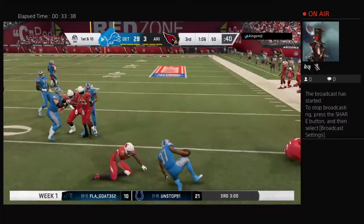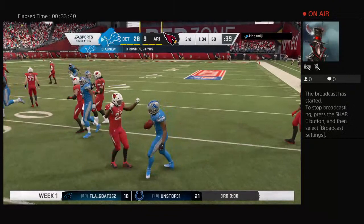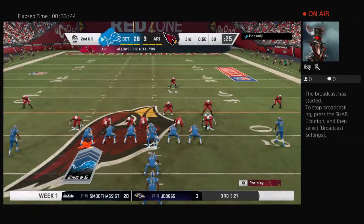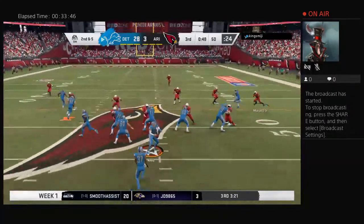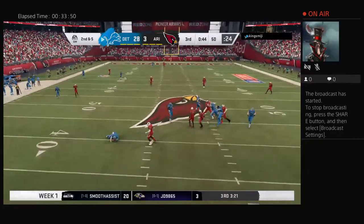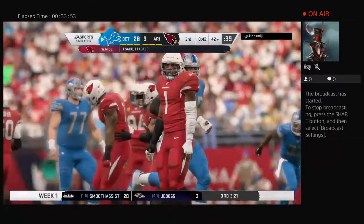Now they try the right side here. And he'll be brought down at the 50 after a gain of about 5. The first down run got 5. Here's 2nd and 5. From the midfield stripe, they'll look to throw. Under pressure now, and they get to Kelly.